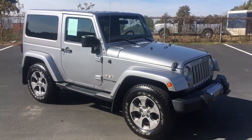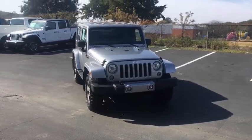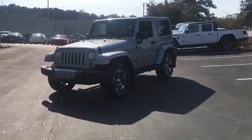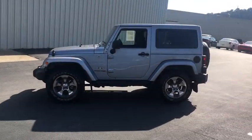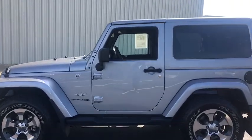For the right vehicle? Check out the 2018 Jeep Wrangler JK. The Wrangler JK is built with adventure in mind. Its rugged style is paired perfectly with power and performance. Not to be outdone, the interior comes equipped with plenty of technology, storage, and sound system capabilities. This vehicle has less than 20,000 miles.